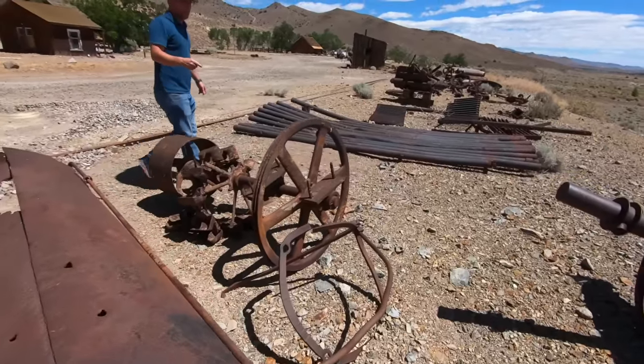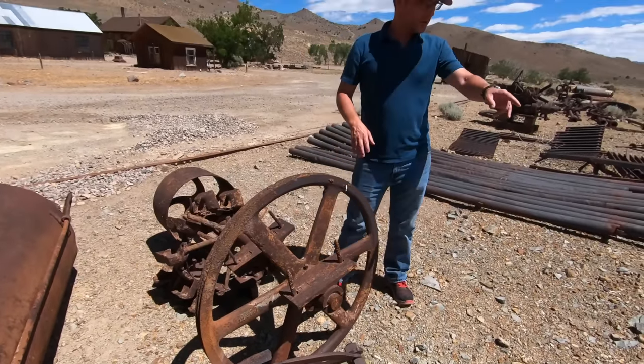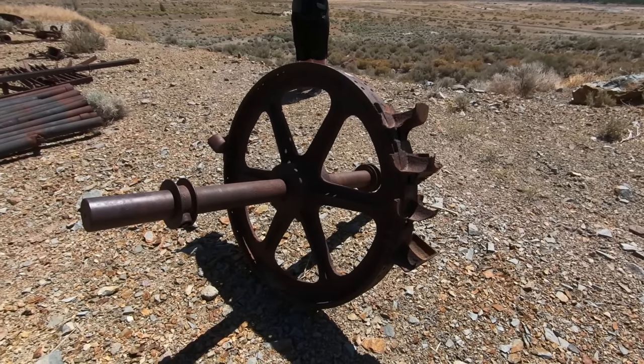These are Pelton wheels. This might actually be a Knight's wheel. That one for sure is a Pelton wheel. 1888 is the date on this. These are how they generated DC electricity. Wow, in the late 1800s.